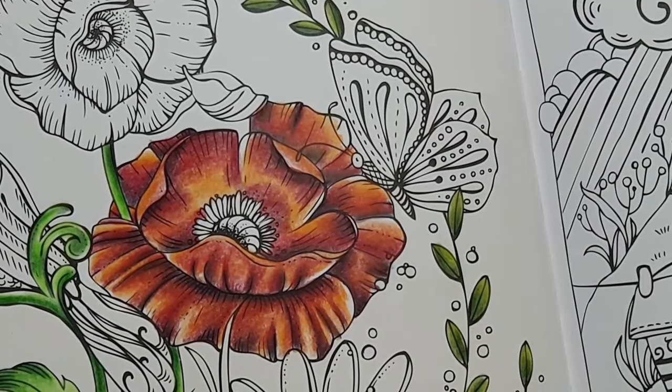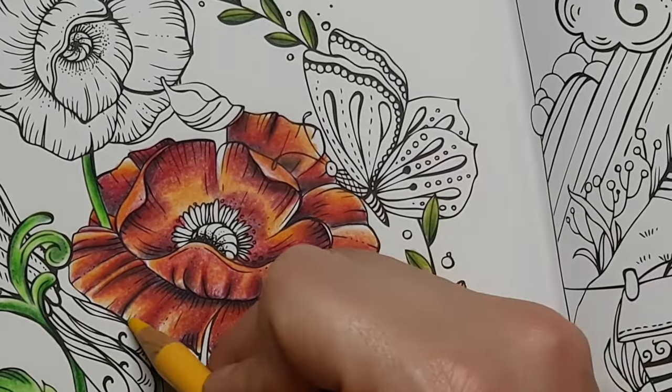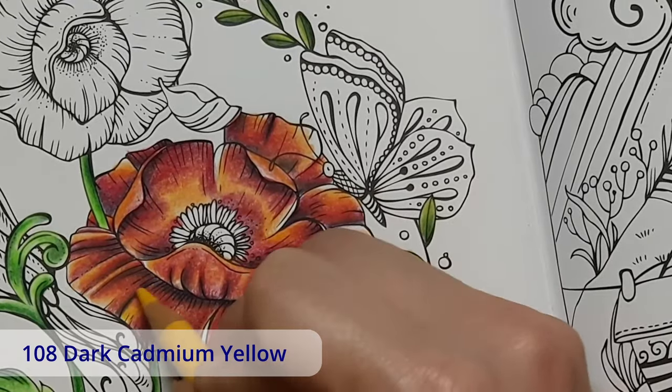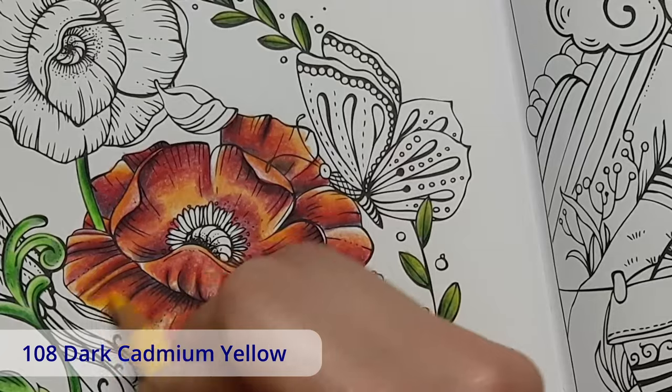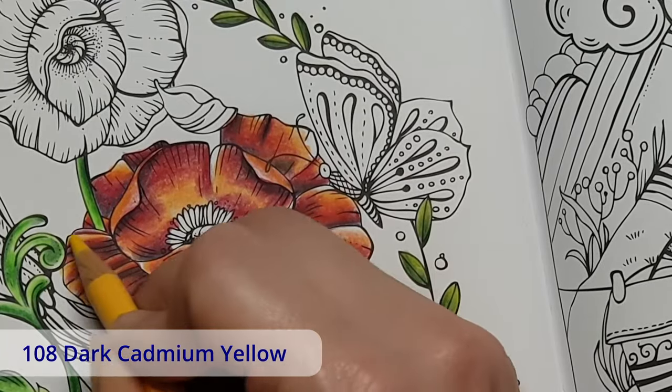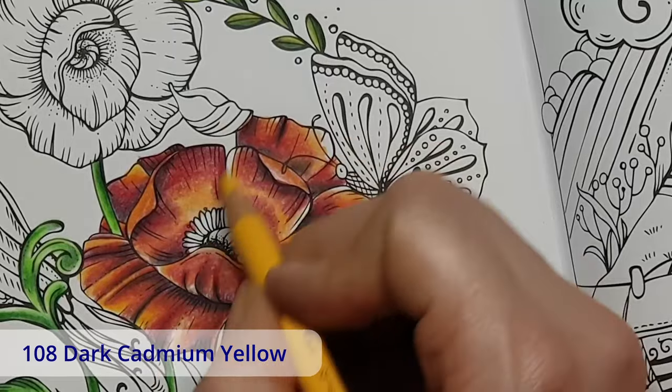Okay, so now I'm going to bring in the deep cadmium yellow, which is 108, so it's dark cadmium, not deep. My apologies. And just in these highlighted areas, just brighten them up.